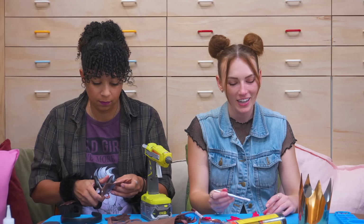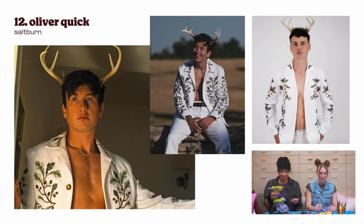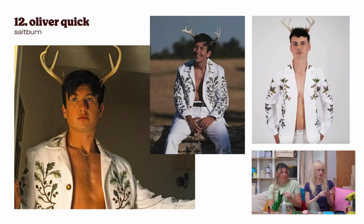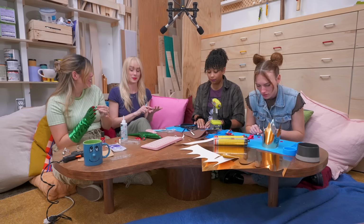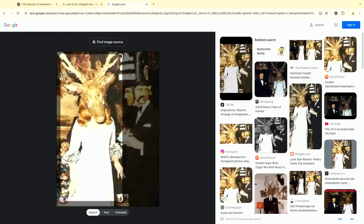Okay, our next idea is a good pop culture moment: Saltburn. At the end, spoiler alert, it's not really a spoiler, they have a party, and they all have animal antlers and masks. I feel like it's very like that wealthy family, the Rothschilds. Don't they throw a party like that where they wear crazy animal stuff? I'm sure that's where they grabbed inspiration from. It's a surrealist ball that they apparently threw.